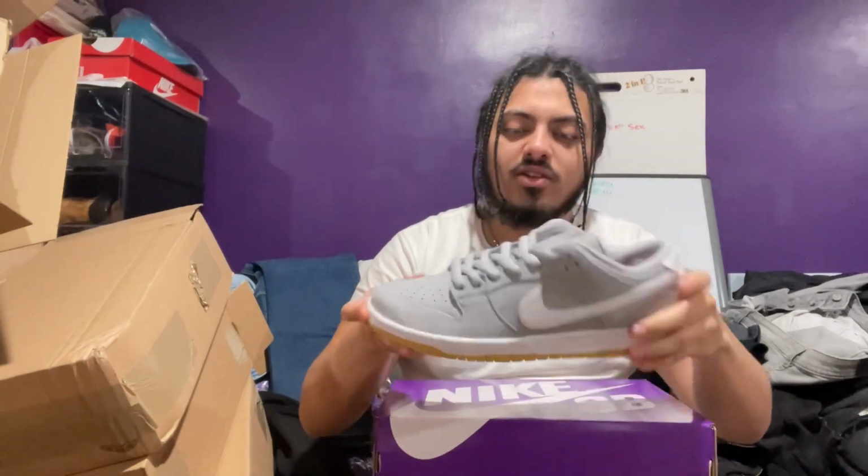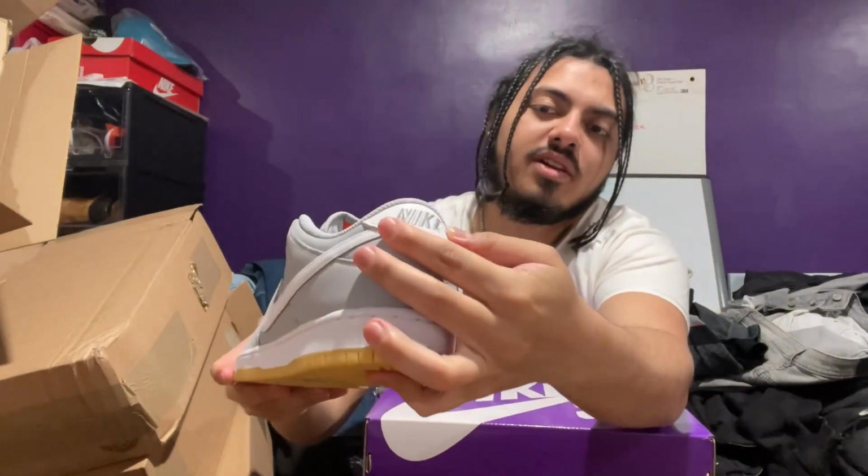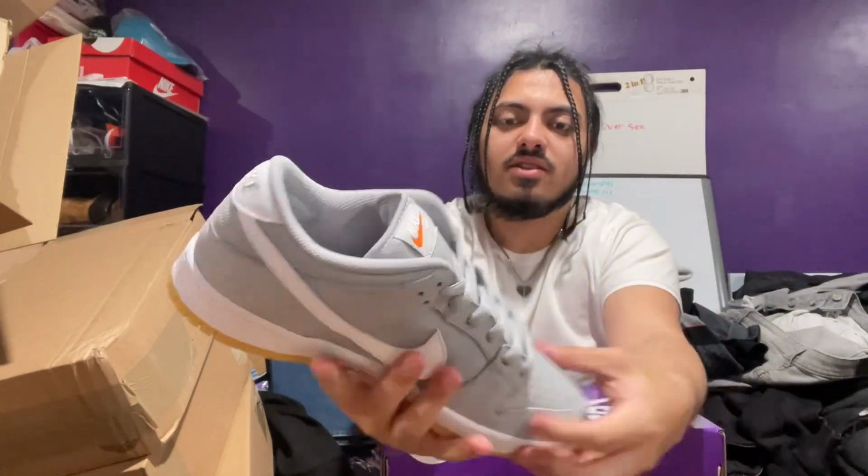This whole thing is suede base. The only thing that's leather, I think, is the Nike logo, and then the leather in the back that says Nike right there. That's the only thing. Leather, the threading, and then the Nike is like a leather. Everything else is suede. I don't know if you could tell in the video, but yeah, solid shoe.